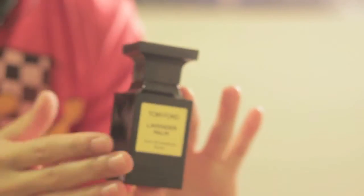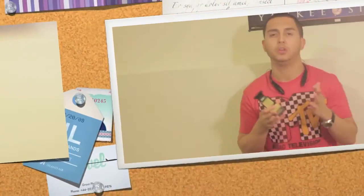Another reason why I enjoy Tom Ford fragrances, well, the ones that are actually good, is that it has a controlled amount of sprays and allows you to spray enough without completely wasting the juice.